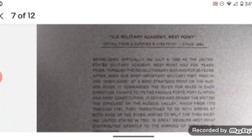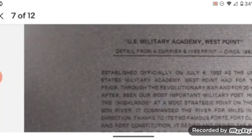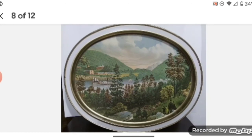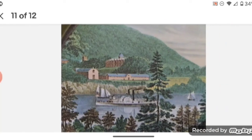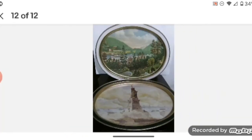All right. And here's a little thing that shows the other side of the West Point Military Academy one. And it says that it's from a Currier and Ives print from 1862. And it talks about West Point and some history on that, and a limited edition from the Sunshine Biscuits. I don't know why that's giving me a tough time, but it is. Sunshine Biscuits. So if you're a collector of tins or historical pieces or advertising or any of that stuff, this was a cool piece.